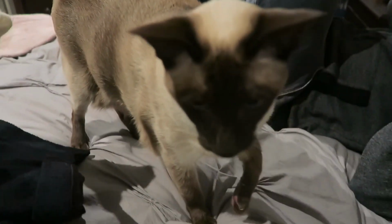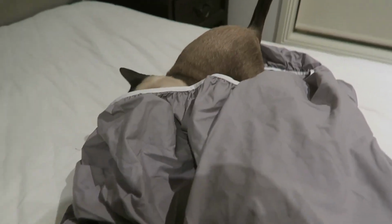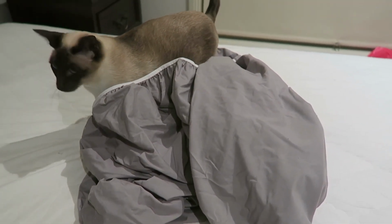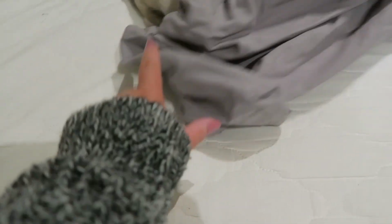Cookie! Were you just doing stretchies? Hello. Look at this princess. She's like, okay, I'm ready for some. Cokie, what are you doing? What are you doing? You're hiding in the sheets. In the sheeties. What's in there? She wants to be made in the bed. Come on, Cokes, you get made.